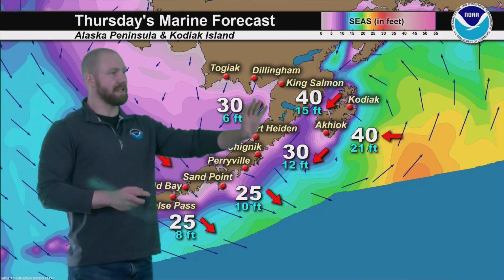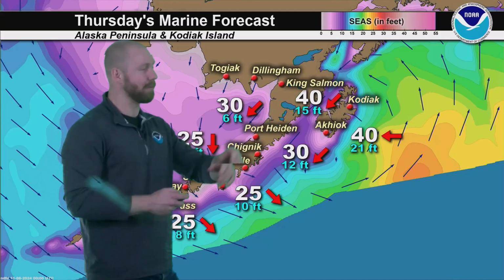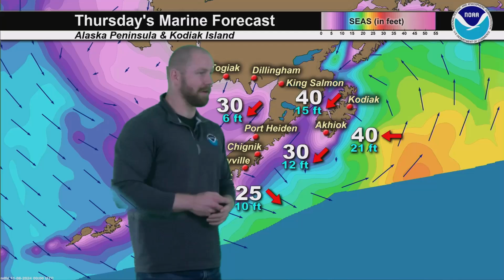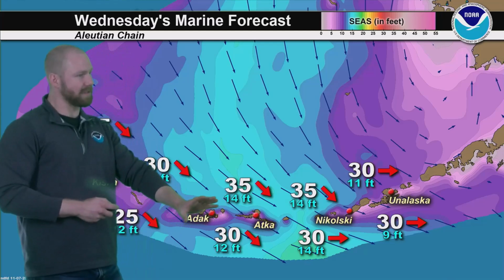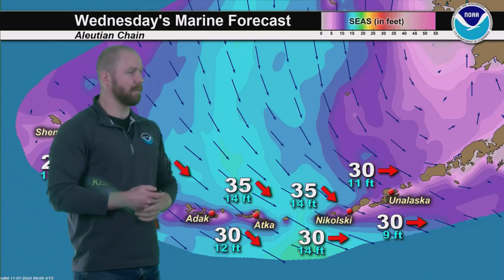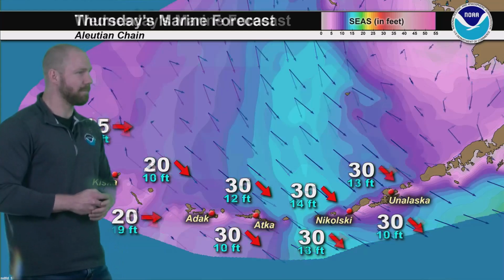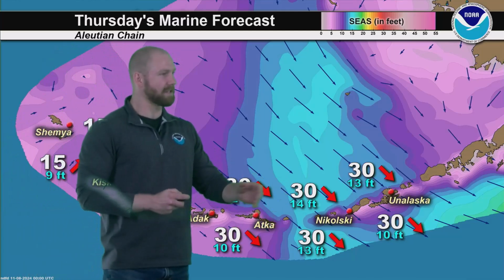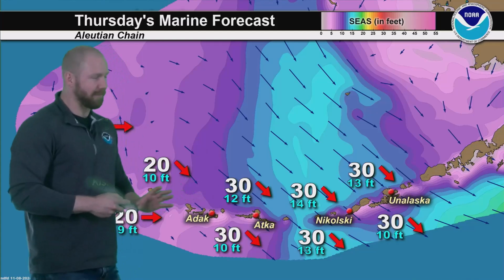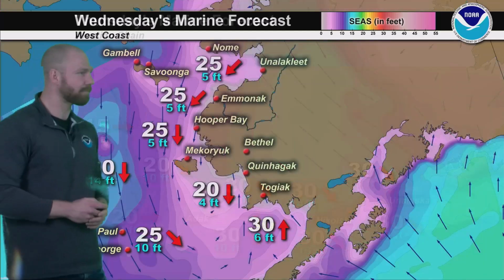And then generally, as you can see, with our low pressure center the winds are becoming out of the northeast for Kodiak Island, around 30 to 40 knots or so, seas 10 to 15 feet. Farther west, you can see that weak front that we have for Wednesday, still pushing about 35 knot winds out of the northwest with seas around 15 feet for most of the area. That area of stronger winds moves off towards Cold Bay and Unalaska for Thursday. Weakening trend from the west with winds around 20 knots, bringing seas down to about 8 to 10 feet.